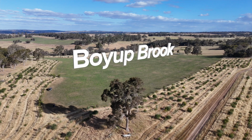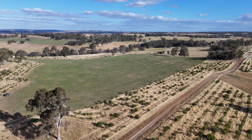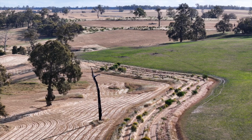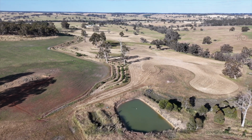So we've been on this farm for 23 years. We've practiced holistic management for a number of years, and then in the last 3 or 4 years we've started implementing a landscape rehydration project. My focus on soil health is really based around rehydrating the landscape.